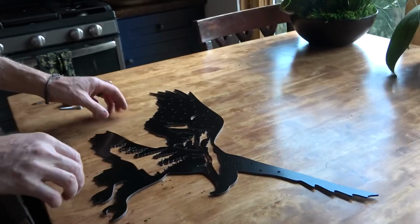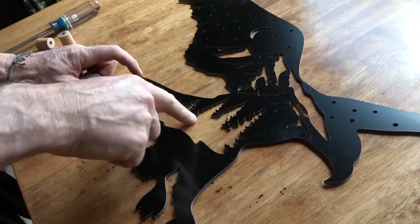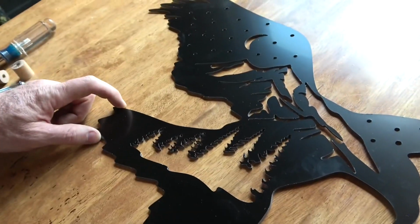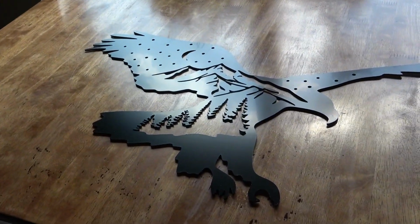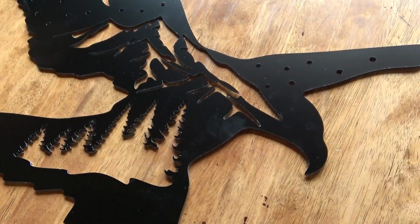There was one more piece of the shower decor that was ordered special. Yep, so I got this little eagle cutout with some inlaid pine trees and some mountains with a moon. It's pretty neat. That'll mount above the entryway to the shower, and it should contrast nicely with the lighter background. Yeah, it's pretty cool.